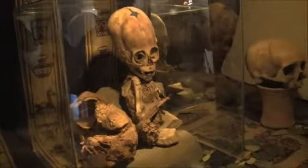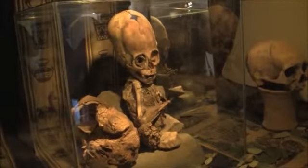Well, it could. I mean, this could be a weird dog corpse with a skull placed on top of it. Do dogs have that many ribs? Usually, some breeds can, yeah. Okay.